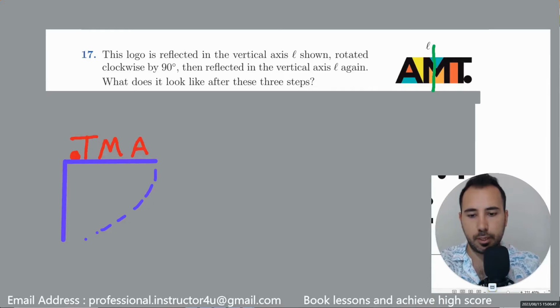So the same thing should happen to each point. For example, this point A will have to go the same amount. See that it's on top of this line? Still, it has to be on top of this line. So this will be A. I think this gives you the idea. And then M will just go like this.